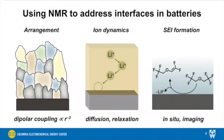So we can learn something about the arrangement of individual compounds by using our NMR as a sort of spectroscopic ruler. We can actually do very detailed measurements on the distance between individual spectroscopically distinct compounds within the SEI layer itself. If we're interested in ion dynamics, we can use different NMR techniques like diffusion measurements or relaxation measurements to actually probe ion dynamics at these interfaces or within this SEI layer itself. And I'll tell you a little bit about some of those measurements today.